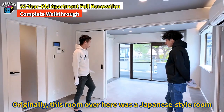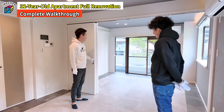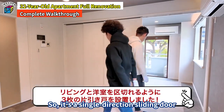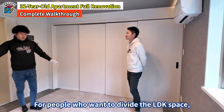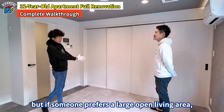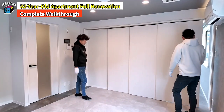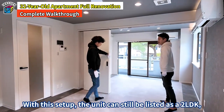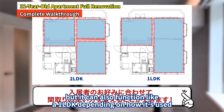Right. Originally, this room over here was a Japanese-style room. I see. And now it has a 3-panel sliding door system. So it's a single-direction sliding door. Yes. For people who want to divide the LDK space, they can close the doors. But if someone prefers a large open living area, they can keep it open and use it as one big LDK. That's very practical. Some people might even prefer to keep it open all the time. Yes, because it creates quite a spacious area. With this setup, the unit can still be listed as a 2 LDK, but it can also function like a 1 LDK depending on how it's used.